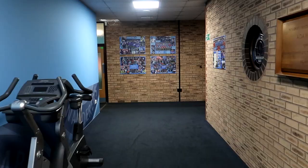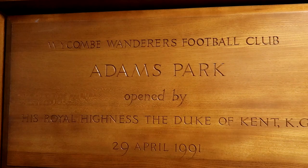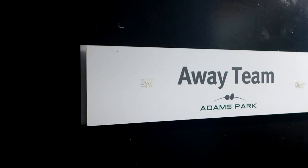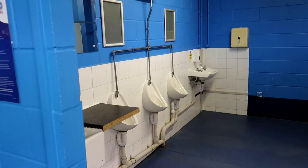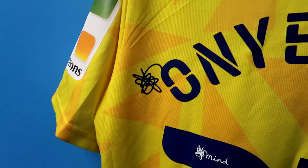This is the entrance the players come through on a match day. They'll make their way through this area and into the changing rooms. So we are getting changed in the away dressing room, and the kits are these bright yellow ones. They were worn in a League Cup match, I believe, and I've gone for this player's shirt, Fred Onyedinma.